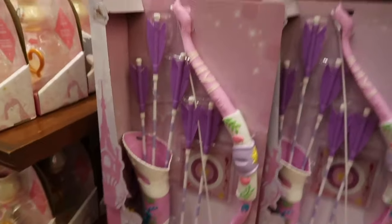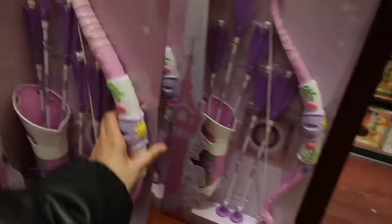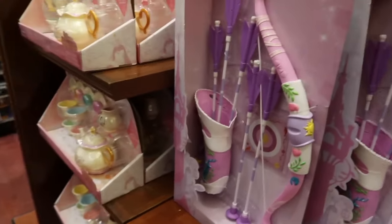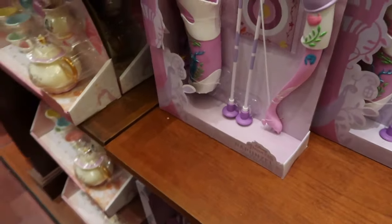Look at this, I've never seen this before. It's from Rapunzel, apparently. How much is it? Guess. 30. What a bargain. Could just shoot them at random people. That'd be well fun. Yeah, but they're like suckers. They won't pop them.